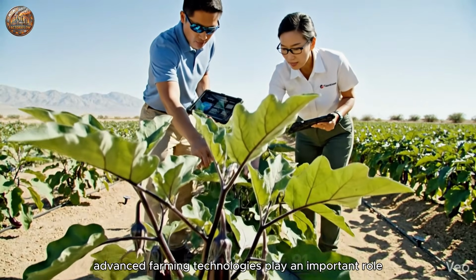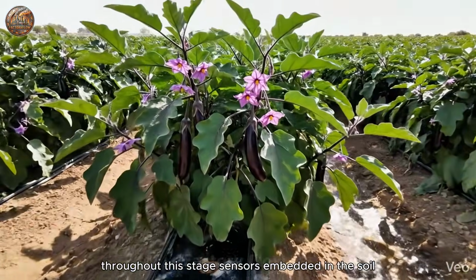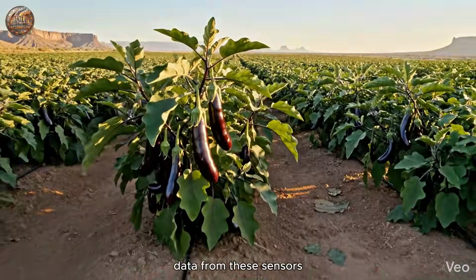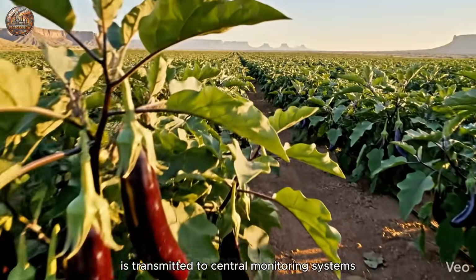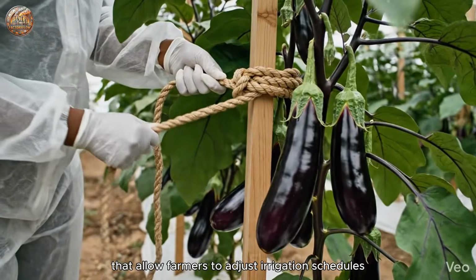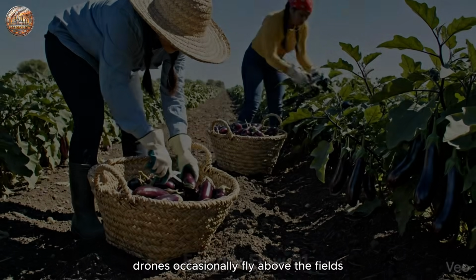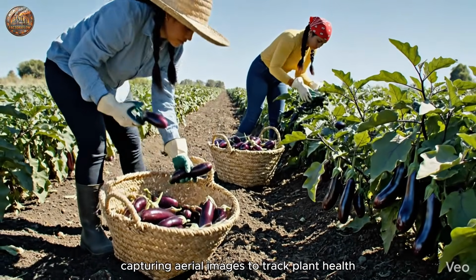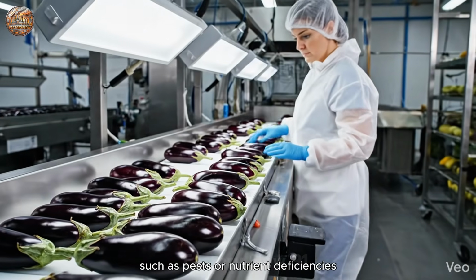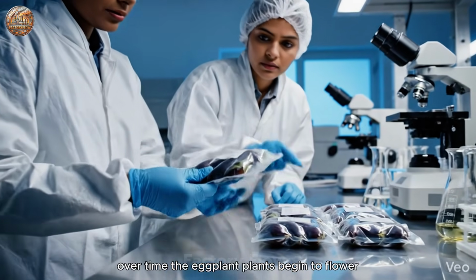Advanced farming technologies play an important role throughout this stage. Sensors embedded in the soil continuously measure temperature, moisture, and nutrient levels. Data from these sensors is transmitted to central monitoring systems that allow farmers to adjust irrigation schedules and nutrient delivery precisely. Drones occasionally fly above the fields, capturing aerial images to track plant health and identify potential issues such as pests or nutrient deficiencies. Over time, the eggplant plants begin to flower.